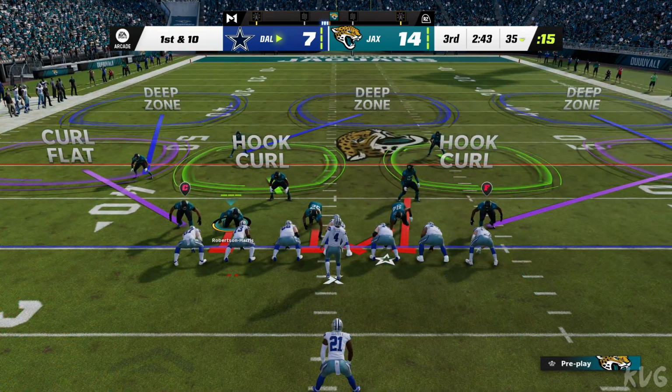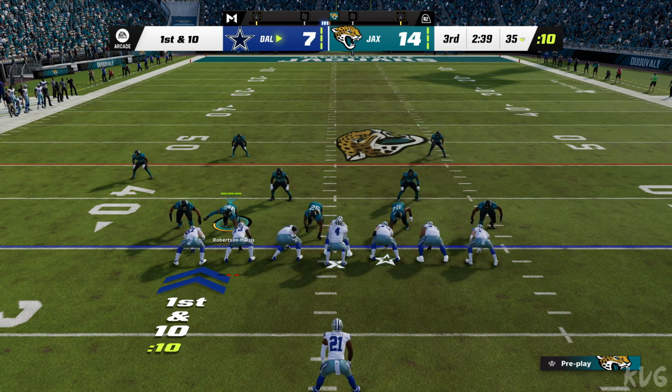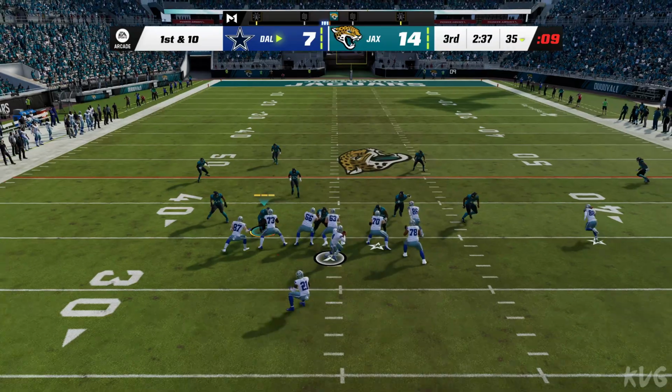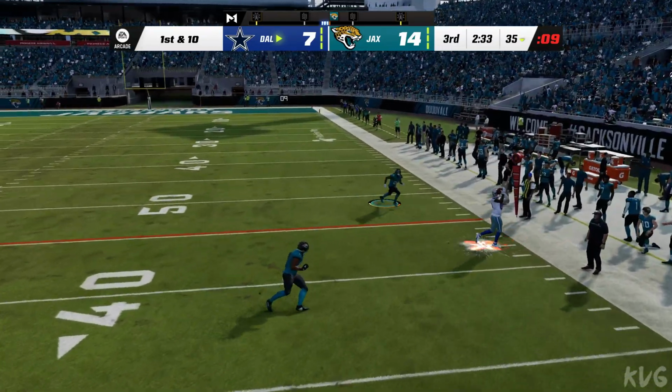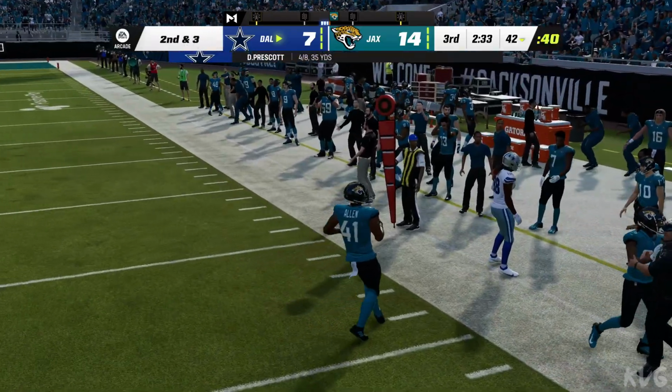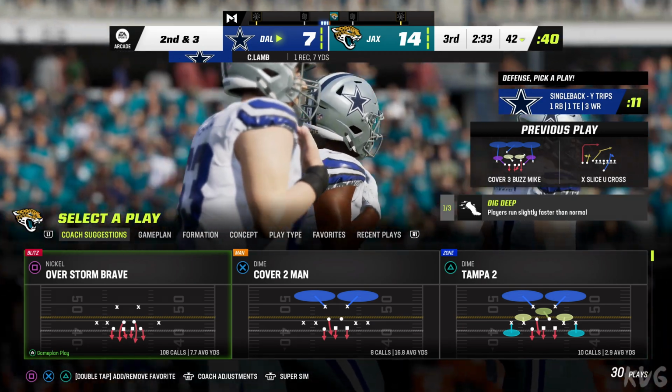Ball up to the 35 now as they come up on 1st and 10. Now Prescott. Sideline throw, it's complete. And a nice job there of keeping the toes inbounds.